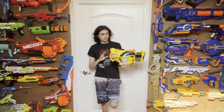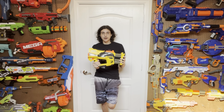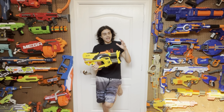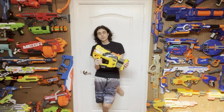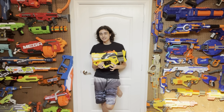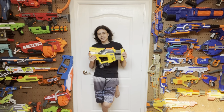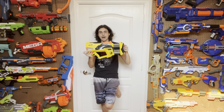For the job that this blaster is trying to accomplish, I give this the highest recommendation I possibly can, because it is perfect in every way. This blaster, in my personal opinion, is perfect. No complaints with it whatsoever. If you find one of these things at thrift stores, online for cheap, anywhere, pick it up. Do yourself a favor. No Nerf collection is complete without one of these.